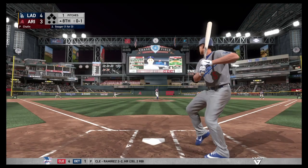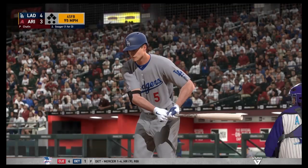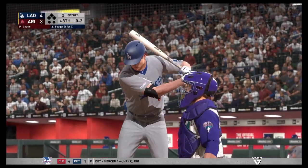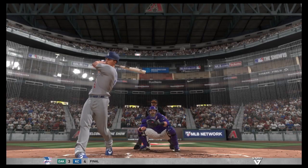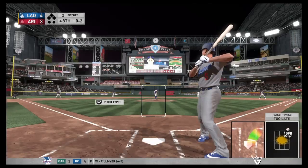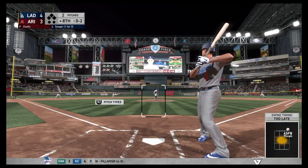0-1. Swing and a miss at the fastball, and he's behind in the count 0-2. It's funny, 0-2 to Seager. That pitch, I can picture being in the box. That pitch looks so good to hit, and why does no one ever get to it? A well executed high fastball usually blows 9 out of 10 guys away. 0-2 to Seager.